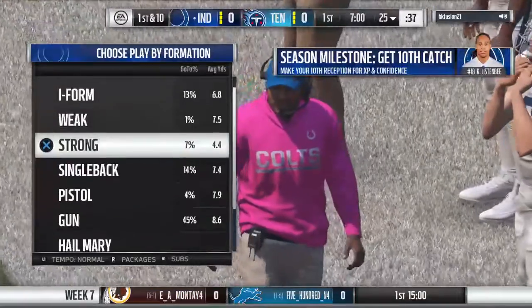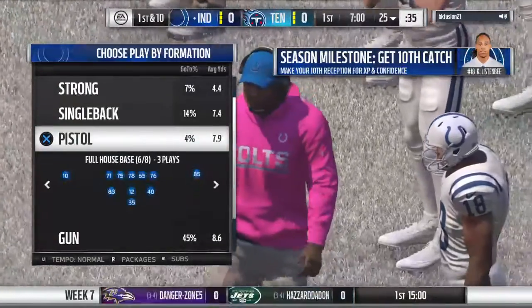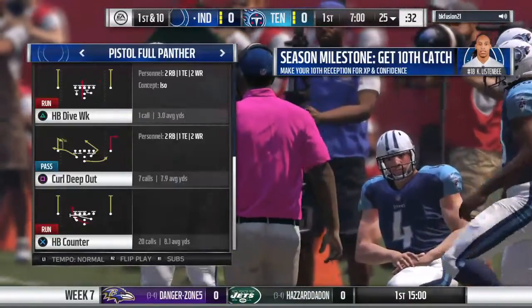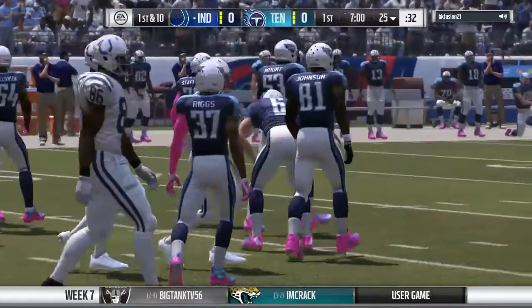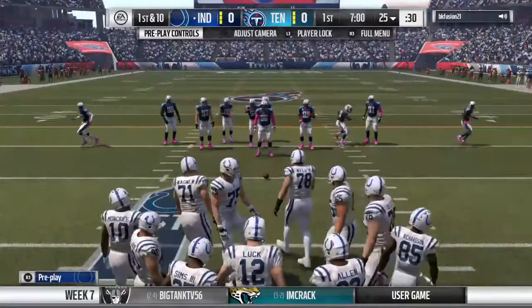We are across the Cumberland River from downtown Nashville at Nissan Stadium in Tennessee. Today, we've got a matchup here in pivotal Week 7 between the Indianapolis Colts and the Tennessee Titans.